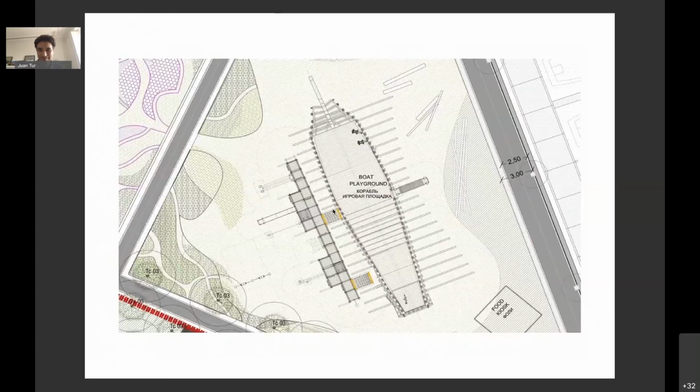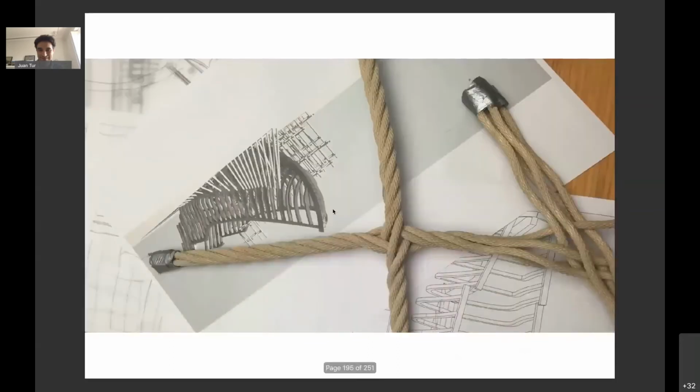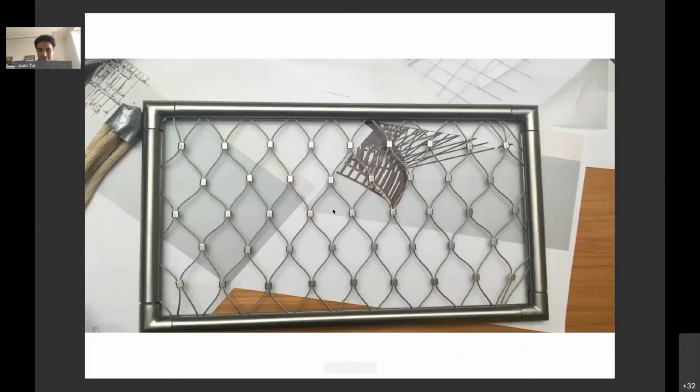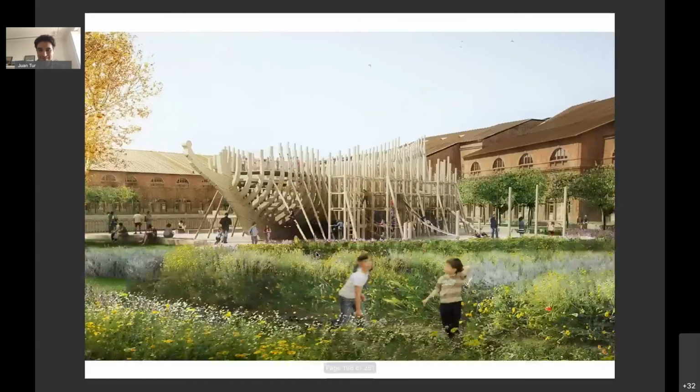This is a plan of the playground and some images from Richter about how it was inserted. This is the drawings about how we would build it with the materials, the protection materials, and its location in the park, next to this Harvest Garden that we saw.